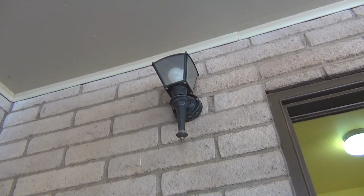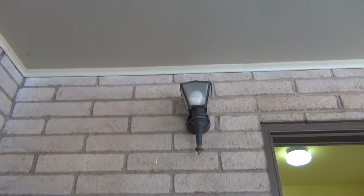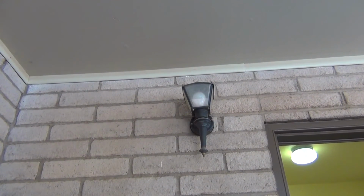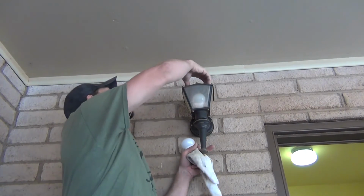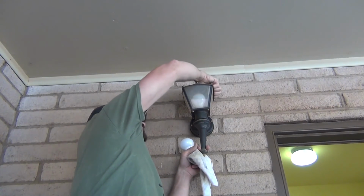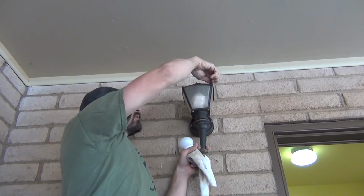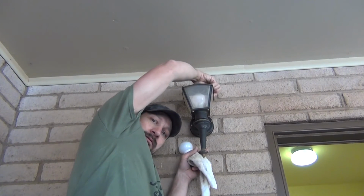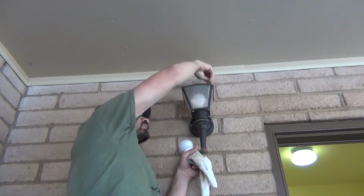Okay, this is the light that is outside of the laundry room. This is kind of the front patio area. And this light does not turn on unless it's dark outside and there's activity. So I'm going to try to... This one has 4 little nuts, it looks like. Let's get this one changed out. This one is actually a pretty good light. Provides a lot of light.